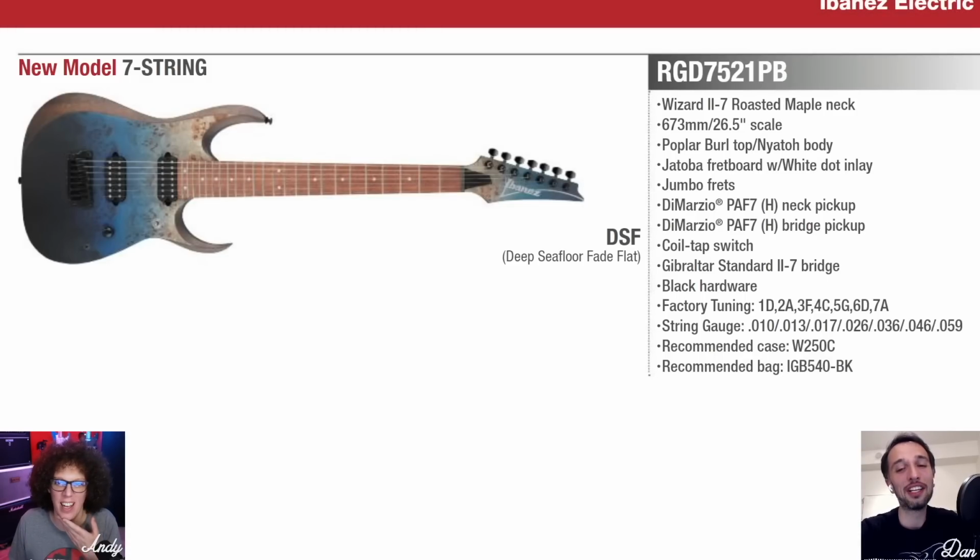I really like the finish, actually, the deep seafloor fade flat finish. I think the seafloor flat was introduced on the electric headless basses in 2020. So I really like how those finishes get shifted around from basses to guitars, and sometimes you get finishes on Tama drum kits as well that match guitars or basses from previous years. So this is interesting to see how those trendy finishes are borrowed. Don't waste a nice innovation.